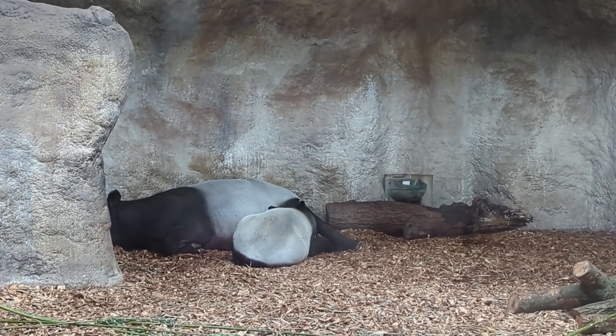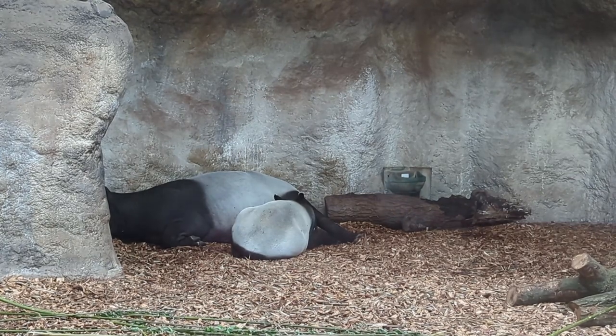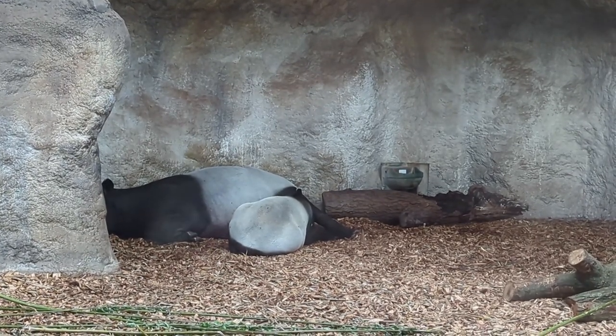I want to see the bars first. Oh, this looks like a miniature adult now, doesn't she?